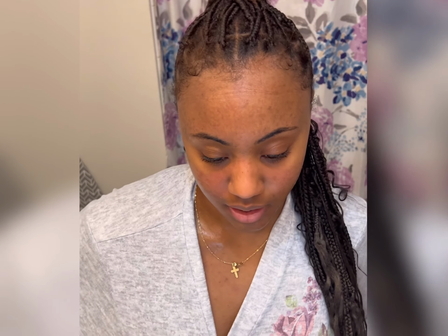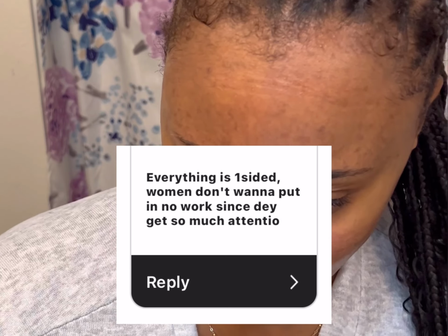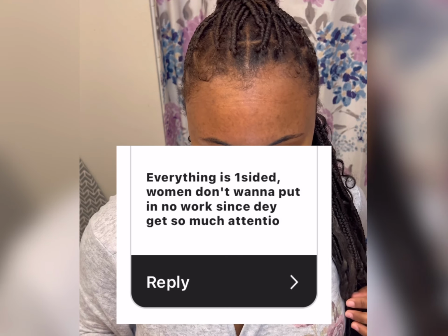So this one says, everything is one-sided. Women don't want to put in no work since they got so much attention. Well, I don't believe that. One, because I'm a woman. Two, because if I were to be honest, in order for a relationship to work out, it's 100-100. People say that it's 50-50, but if you only give 50 effort, you're only gonna get 50 back. So if you put in 100% of effort, if it's a real relationship, you're gonna get 100 back.